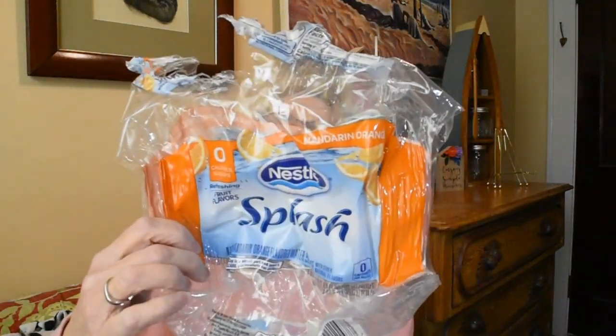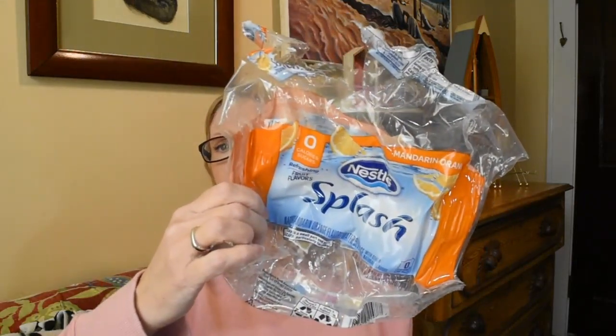Another favorite of my grandkids and mine, more Mrs. Freshley's products. Those are the donuts. Oh, and here was another water. This was the mandarin orange flavor. I'm not sure which one I preferred.